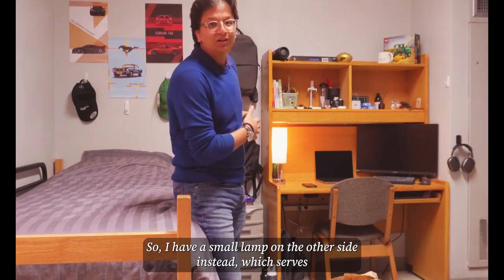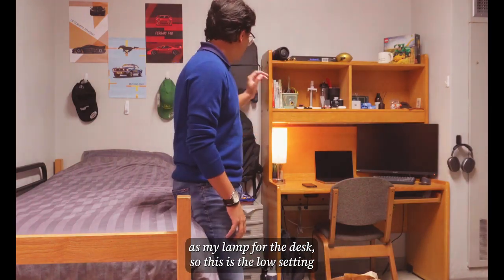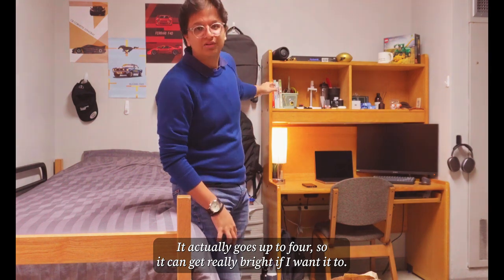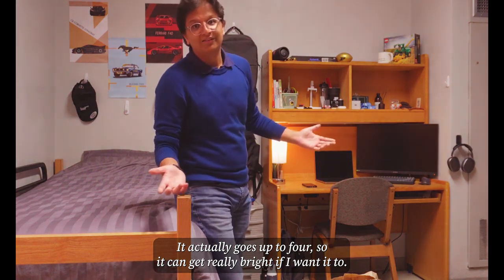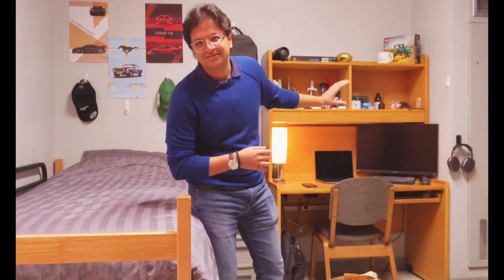So I have a small lamp on the other side instead, which serves as my lamp for the desk. This is its lowest setting. It actually goes up to 4, so it can get really bright if I wanted to. And then finally on the other side, just in the corner, you can see there's my headphones.